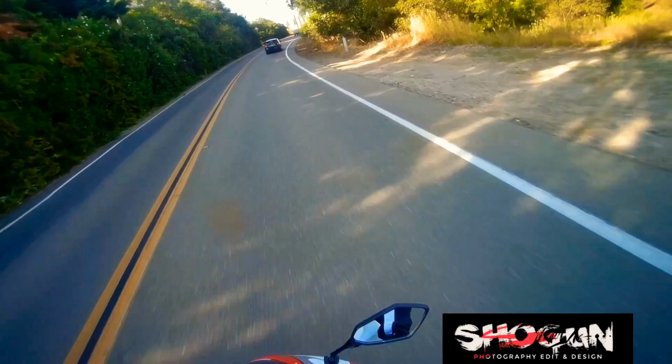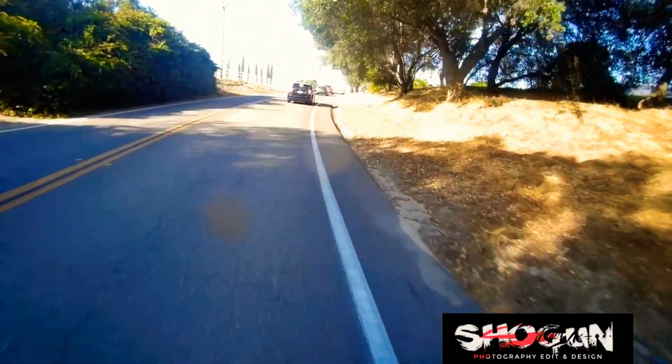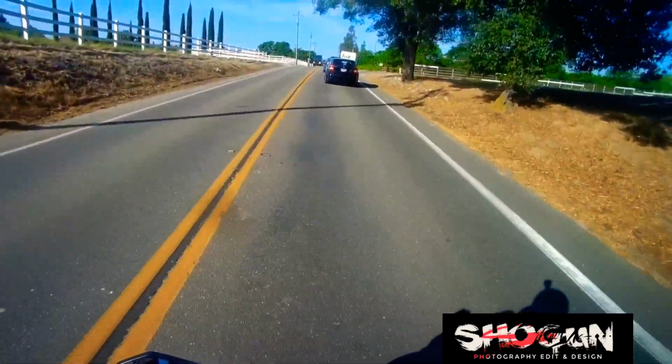So right now, we just got into a different city. Pretty much the back roads of this area. A few twisties, not too much.